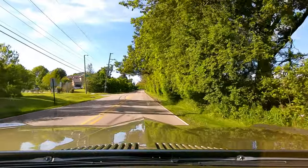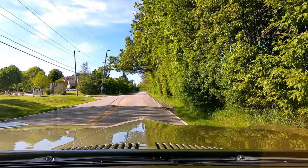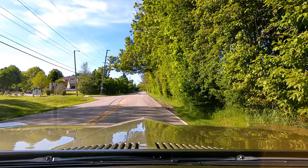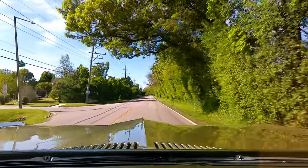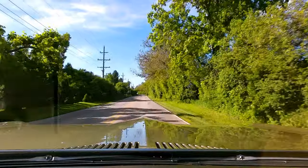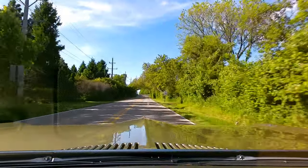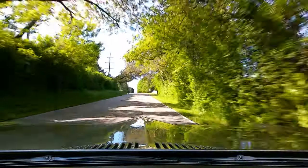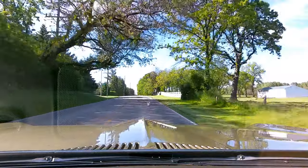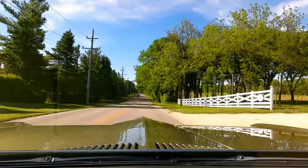If you wanted to, this car will definitely get up and move. So let's see how long it takes to get to 60. And there it is. Yeah, this car's got quite a bit of power. It's no slouch at all.